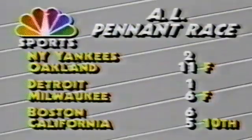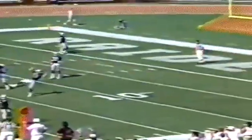Early, 30-yard line. Gain of 4, second down and 6. We mentioned earlier, as you look at early, that we'll be leading into the World Series on NBC. Let's see what's happening. Mets and Dodgers rained out. Incomplete.